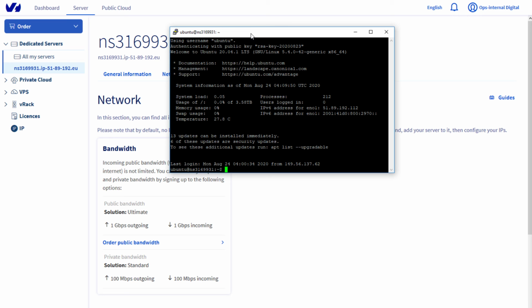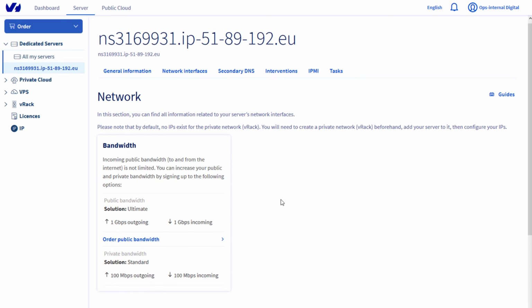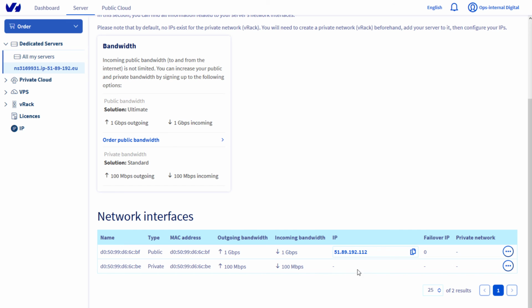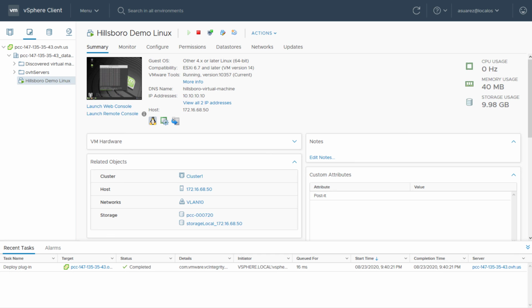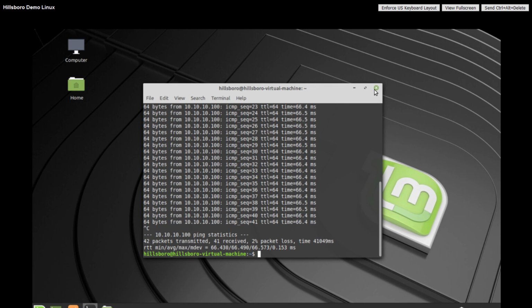Now, one of the things that needs to be added, if you'll remember, is we need to configure the private network. OVHcloud has produced a step-by-step guide on how to configure the VLAN on the dedicated server. But in the interest of time, I'm going to configure this, and then we're going to come back. Now that the configuration of the dedicated host in London is complete, we can come back to our Hillsborough demo Linux box, and we're going to ping the new address.